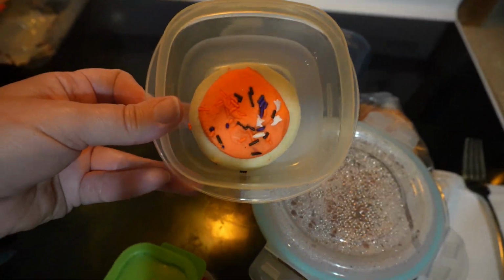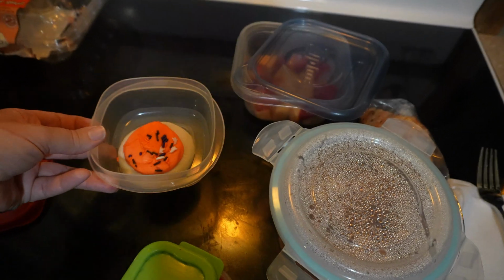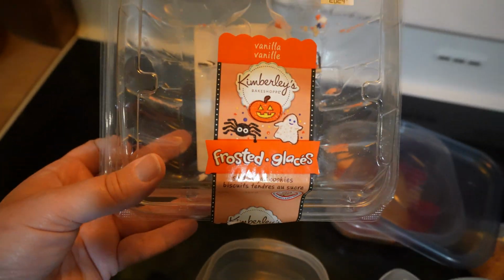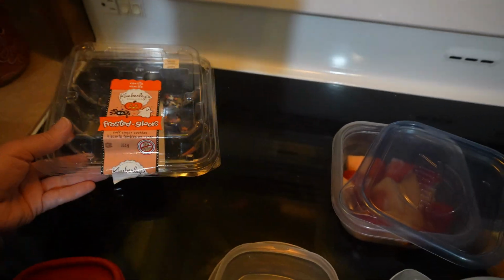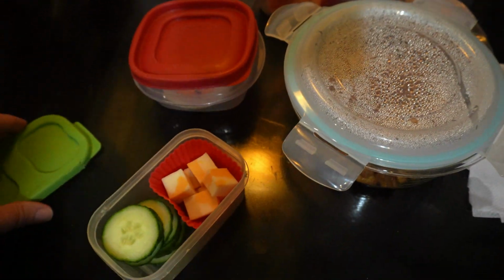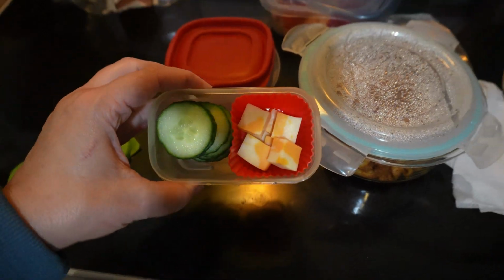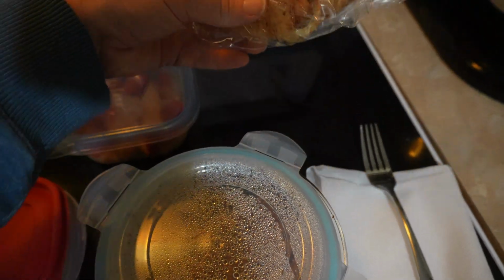We had some sugar cookies, and there was one left, so I thought I would just stick that in Dave's lunch. They were these Kimberly's frosted soft sugar cookies, and they're so, so good. We love them. Doesn't take long to devour a package in our family. In here, I'm sending him with some cucumbers and some cheese. And then I'm just sending him with a croissant.